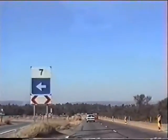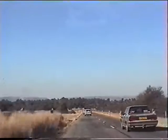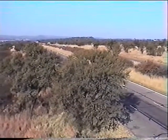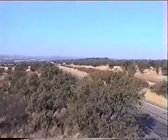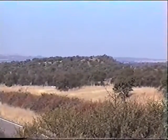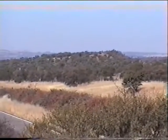Heading towards Diamond Hill on the horizon. We're now standing on a bridge over the road from Pretoria to Witbank and Bronkhorstspruit, and the hill in the foreground here was where the British 4.7 inch guns were placed to show this ridge.